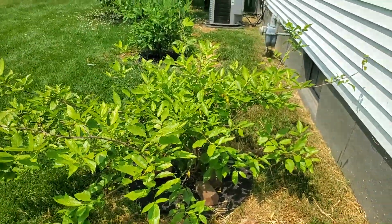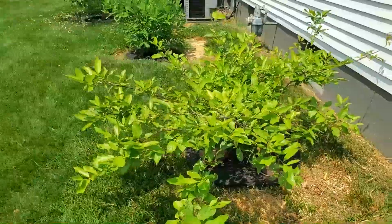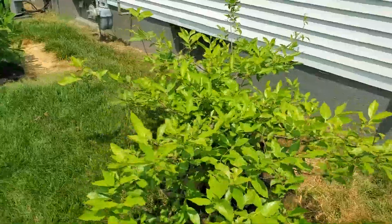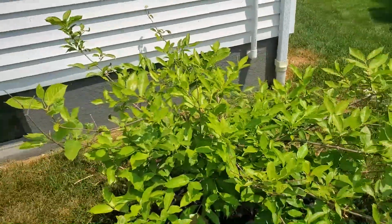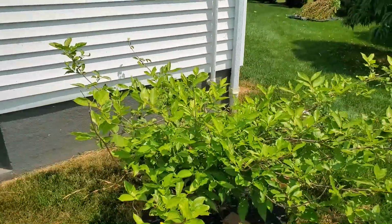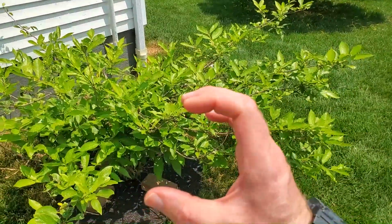And I haven't done a whole lot of pruning on this guy. I know he looks kind of leggy, but I really want him to get well rooted and established and happy before I start pruning on him too much. So Venus sweet shrub, another flowering shrub with cute little fragrant white flowers. They're not that small. They're probably about this big.